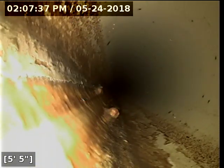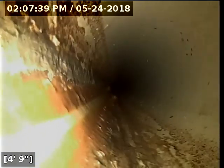We're just about to reel the camera out of the line. We've got great flow all the way to the main lateral, the ABS, PVC, a little bit of cast iron and concrete portions of the line are all in good shape. The sewer line is functioning properly at this time.